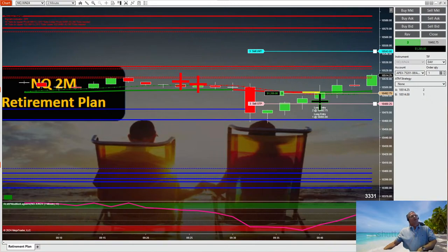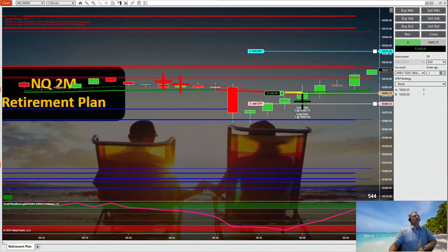What do you think, Toby? What do you think? I could take the risk off now, but every time I move something, I mess it up. Come on, one more. That's it. Push it up. Pushing on up. We get through this area, we're gone. I know, Toby. Now we're trying to get a one and done here on the retirement plan.